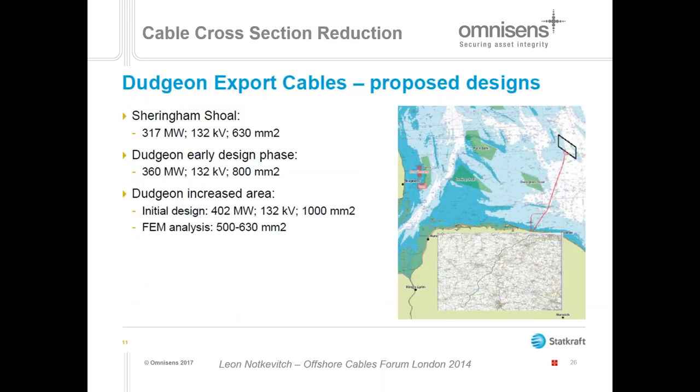I now want to talk to you about another one, which is a very exciting development in terms of being able to use this kind of technology. So another wind farm that we're involved in the UK is Sheringham Shoal Wind Farm. It's developed by Statkraft, and my thanks to the gentleman at Statkraft for allowing me to use these slides. But the wind farm is called Sheringham Shoal. And this is a wind farm which is rated and operating at 317 megawatts of generation. And that has an export cable cross-section of 630 square millimeters.